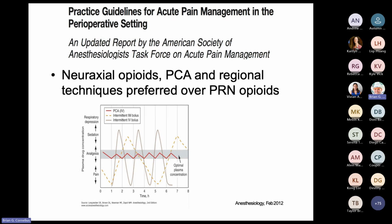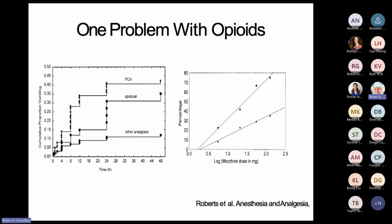So what we really want to do is something that lasts a little bit longer. Neuraxial opioids are a big one. Regional anesthetics are a big one. Avoiding PRN opioids is another one. But if you're putting somebody on a PCA, instead of just having demand doses, make sure they've got a baseline rate. Because like I said, we're trying to get to that steady state and stay there.